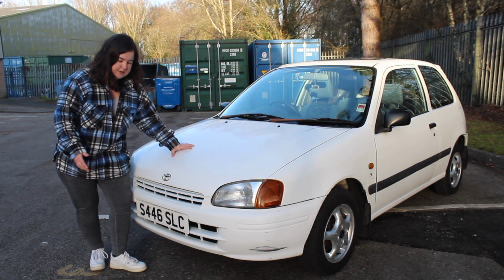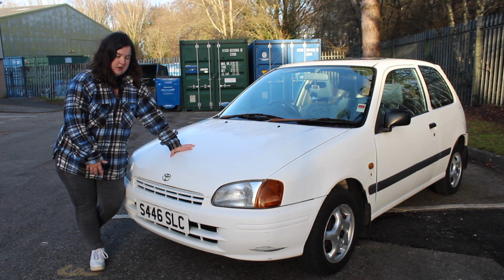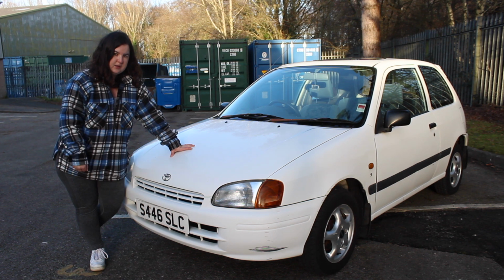And then obviously we have the dealer plate on the front as well, but I'm not just going to get one new number plate. I'll get a set for this car, and the original will come off, and I'll try and keep that as well somewhere safe.